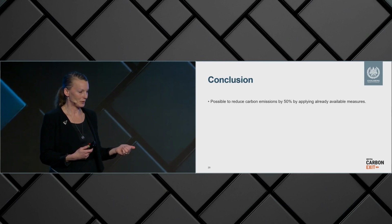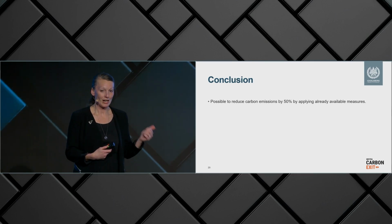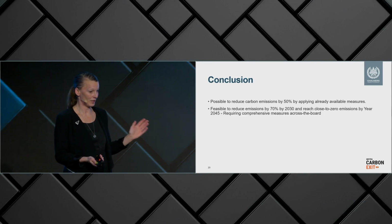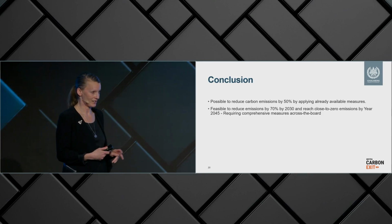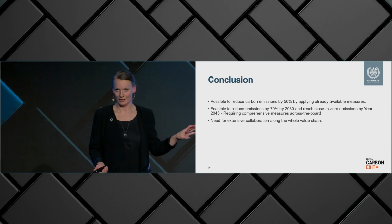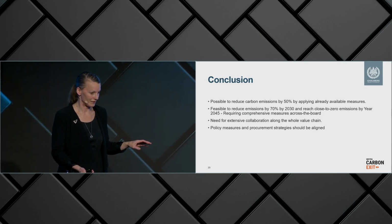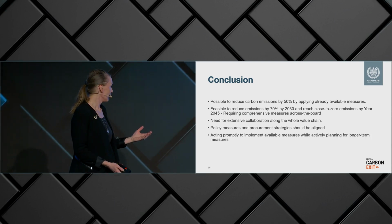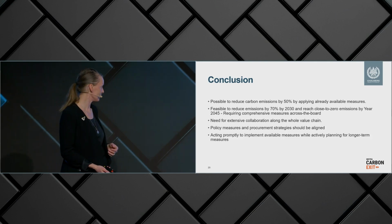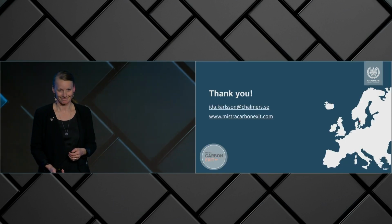So it's possible to reduce emissions, halve emissions already, with already available measures and technologies. And we can reduce emissions drastically going forward. But we need to collaborate along the value chain in order to do this. And align policy measures, strategies, and systems to do it. Thank you.